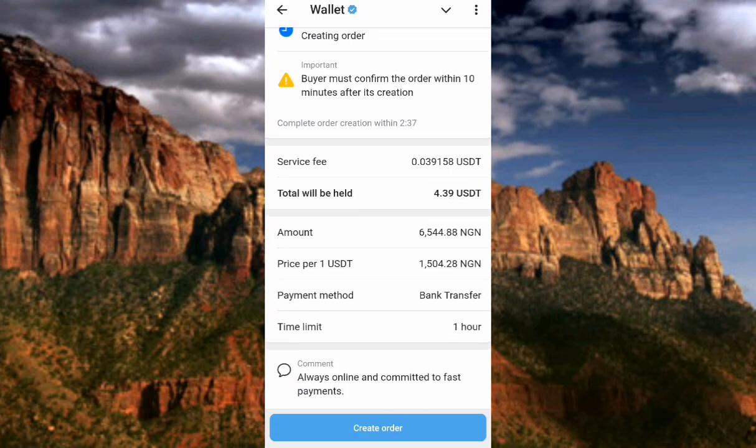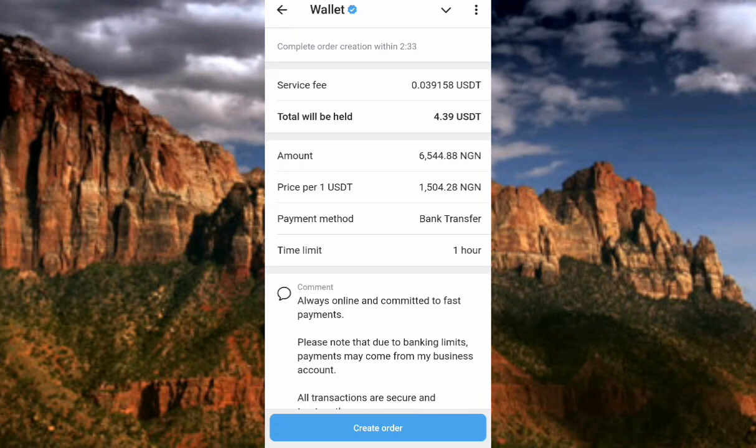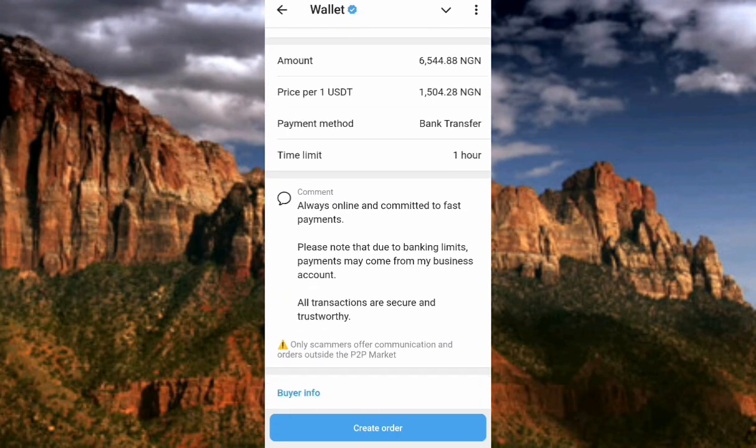So guys, now you can see the amount that we're going to be receiving is 6,544 naira. We're going to be receiving that into our bank account. You can see the price for 1 USDT. You can see it there. You can see the payment method. And you can see the limit time, which is 1 hour. So in 1 hour, I should be able to receive my money into my bank account.